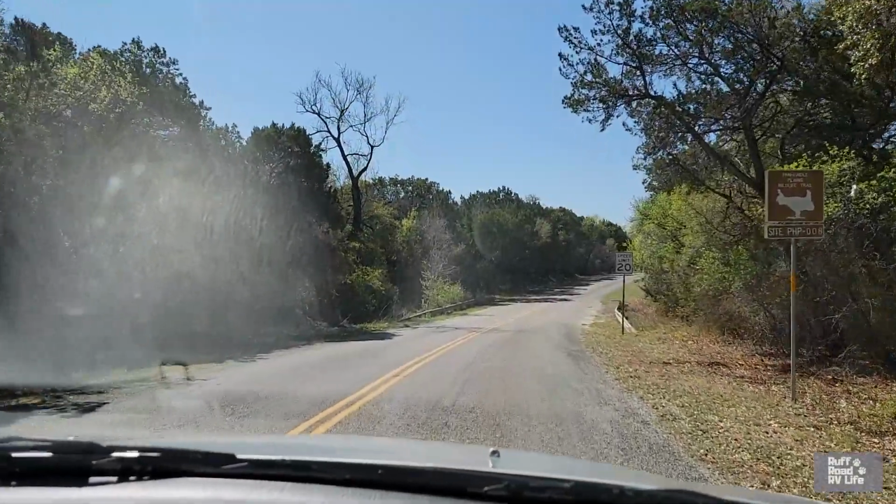But we're going to do a tour of this park. I believe there's 5 camping loops, so we're going to let you see what this is about. So we're going to start touring. Pinnacle Plains Wildlife Trail.